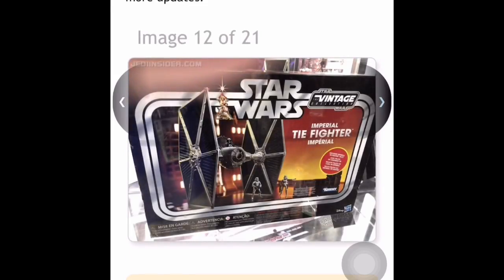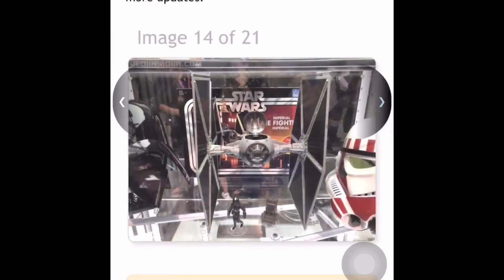Oh, see what I mean? Vintage collection, man. It is just coming back with a vengeance, and it is tugging at my... Oh my goodness! I go back to 3.75 inch. I am so tempted with this Imperial TIE Fighter. I'm thinking I'm probably gonna get it. I don't know. Look at that.